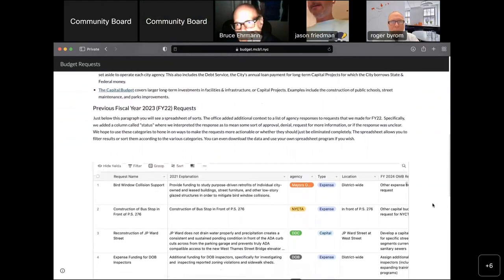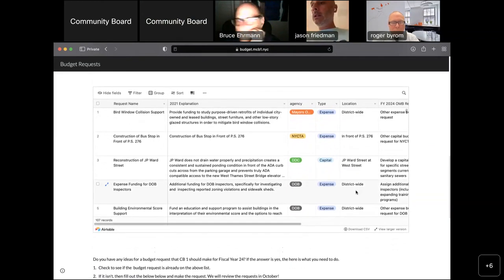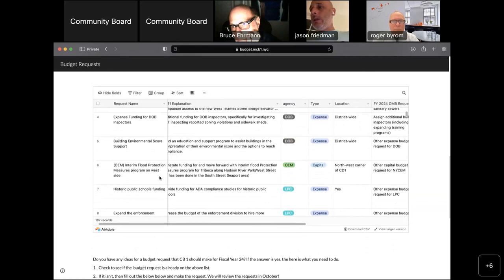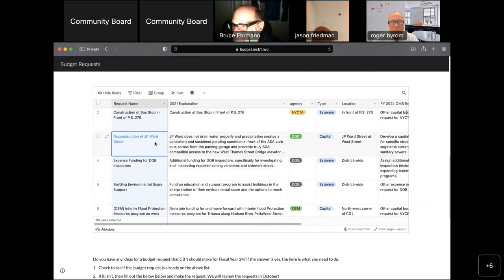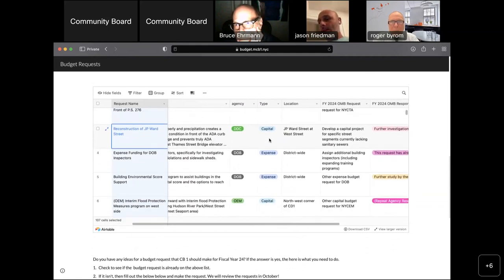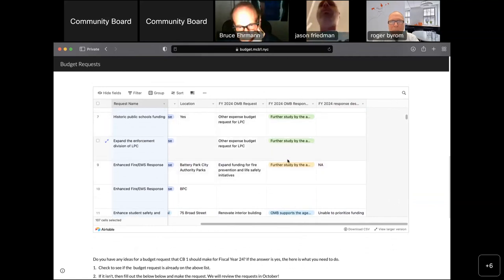There are two parts to this that are dynamic in that they're embedded views into our database where we track all of our budget items. So you'll see these are the requests that we made for fiscal year 23. The request name, of course, is a short snippet, but then we have a longer explanation. We have what agency it's aimed at, whether it's capital or expense, and then what OMB responded.